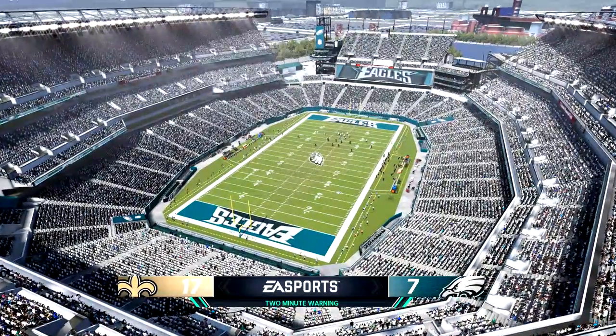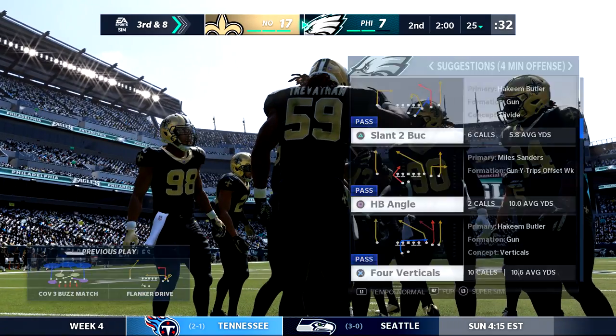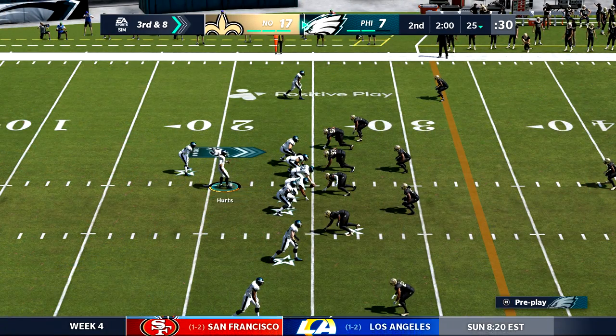Receiver in stride, and he can pick up a lot of yardage after the catch. But in this situation, the defense was effective, able to stop him before he could get a good head of steam going.